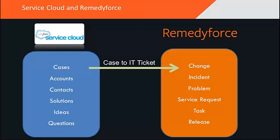There is a button provided within Service Cloud cases wherein the support staff can convert those cases directly into a Remedyforce ticket as a change ticket, and they don't have to copy and paste or switch between two different systems. There is traceability between the Service Cloud case and the corresponding IT ticket in Remedyforce.